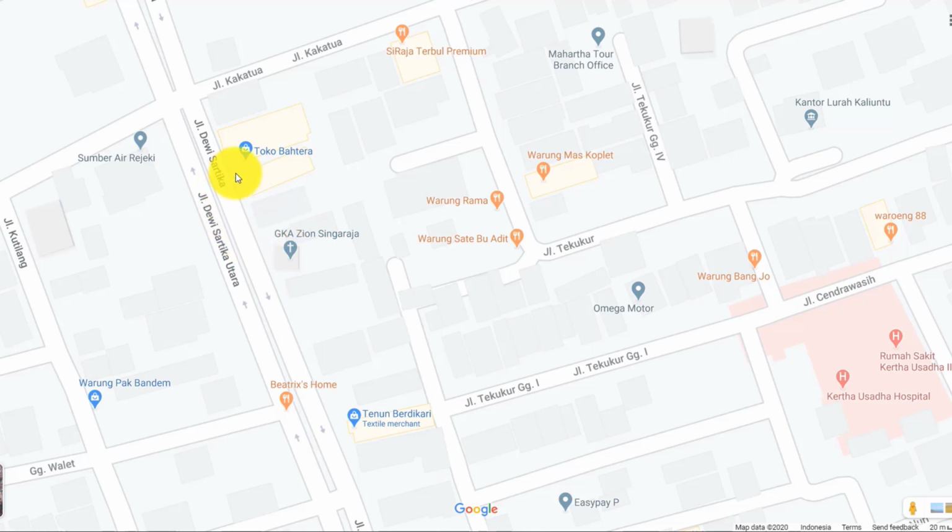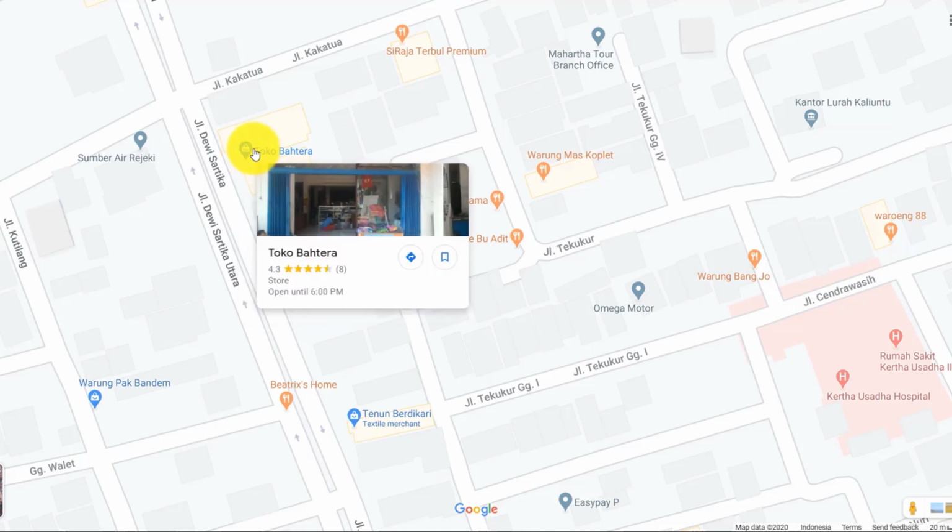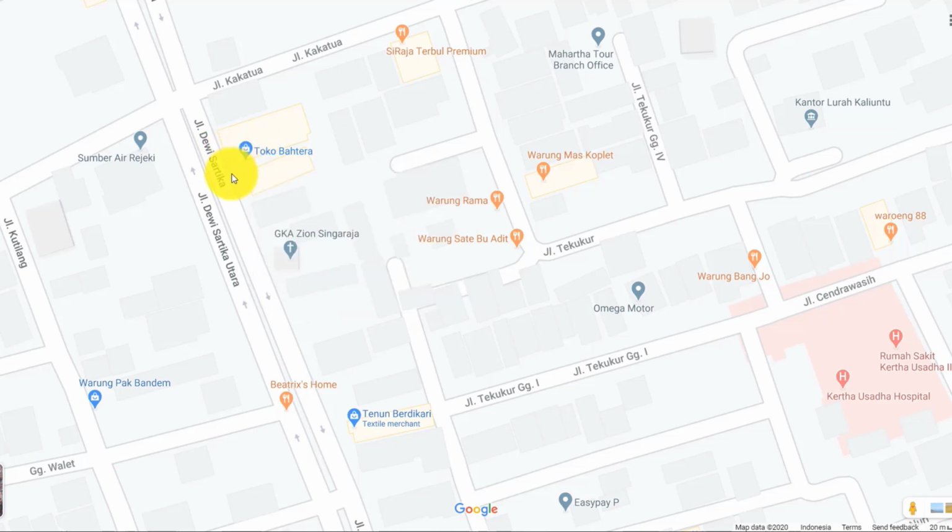And then we're going to continue here, and here's Toko Batra. Toko Batra used to be one of the biggest all-purpose stores, kind of like a 5 and 10 in the old days in America. It was on Jalan Diponegoro, and they closed that, and they moved down here. And well, it's really tiny. I don't really shop there anymore.